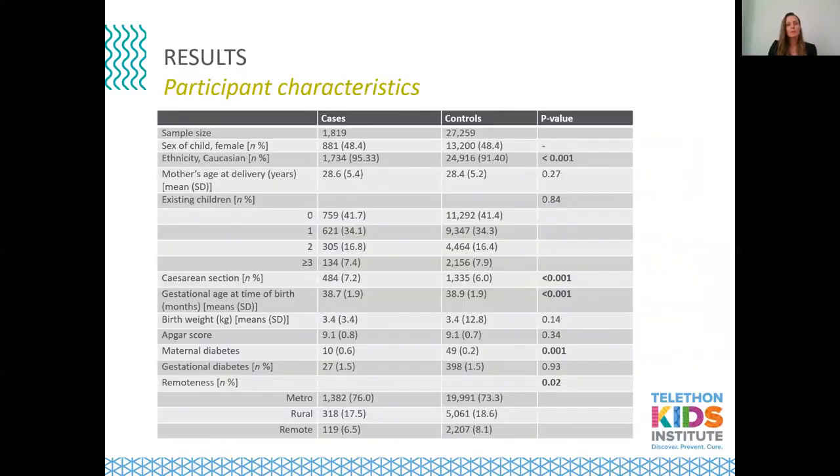So now moving on to our results. So cases were more likely to be Caucasian, born via caesarean section, be of younger gestational age at the time of birth, have a mother with diabetes prior to pregnancy, and reside in the Perth metropolitan area. We found no differences between the maternal age at the time of delivery, birth order, infant birth weight, APGAR score, or gestational diabetes between the two groups.